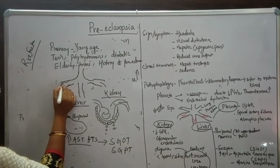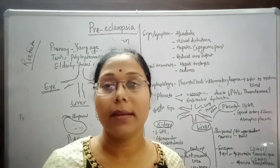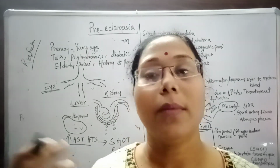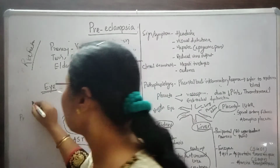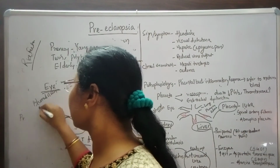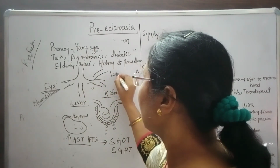Similarly, it affects the eye. There is narrowing of the blood vessels, so the blood supply to the eye decreases. One of the things that is present is blurred vision. Similarly, it also affects the lungs.